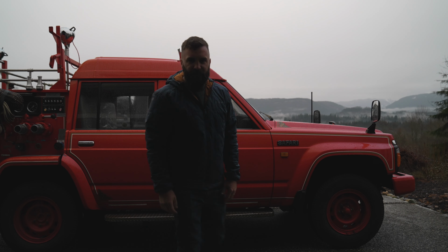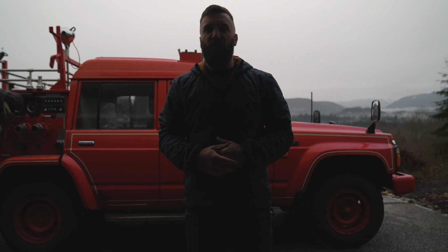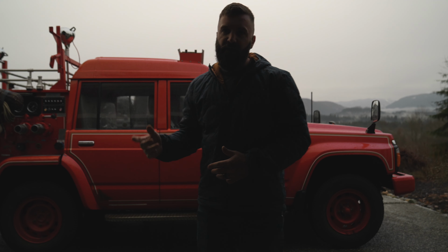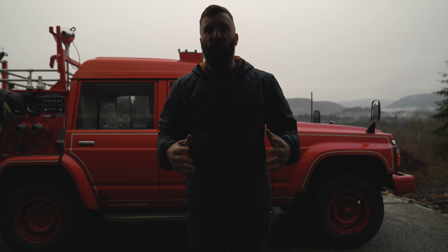Nissan Safari. So this is our new adventure vehicle. We're going to figure out how to convert a fire truck into a very capable retro overland vehicle.